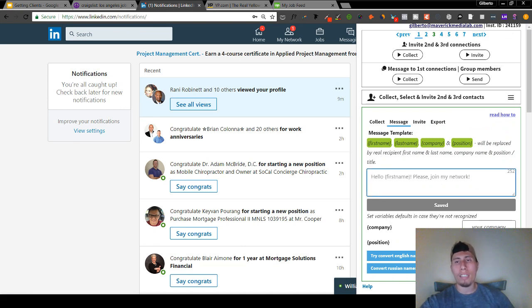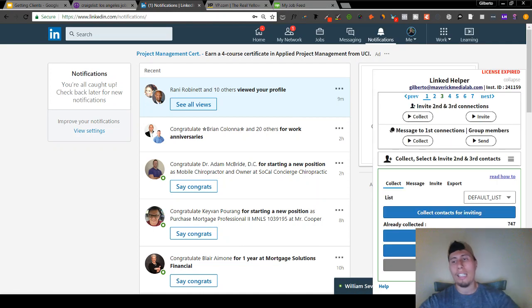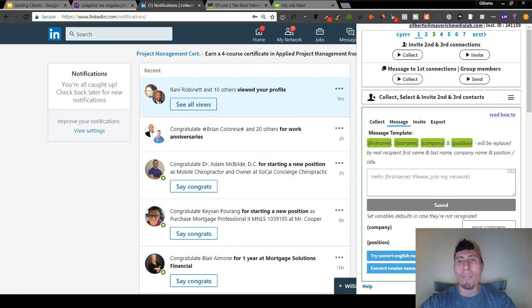So I'll be able to custom tailor it. As you put the first name on there, you can put the company, the position. So what I'll be able to do is put up a list, collect about 1,000 or so connections, press invite, and even automate that first initial message, so that it streamlines the whole process and puts it on automate while you're focusing on other efforts like finding other ways of prospecting, maybe doing cold calling, or even fulfilling on the clients that you already have.